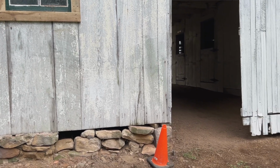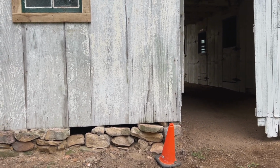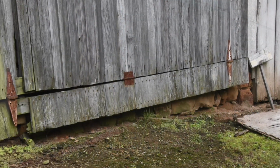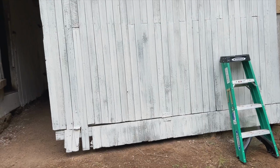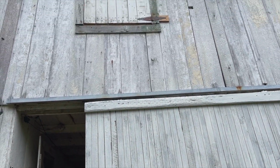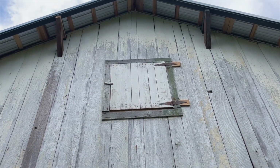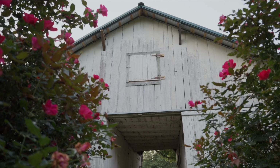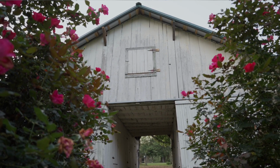Here we are at the back again. We fixed the back sliding door. It actually slides now and moves. And there was no door up here, up at the loft. And me and Alan built a new door, and we hung it. That's awesome. It turned out pretty good. It still lacks a little paint.